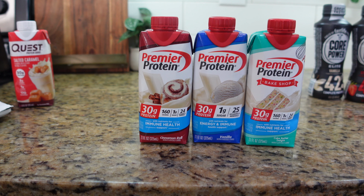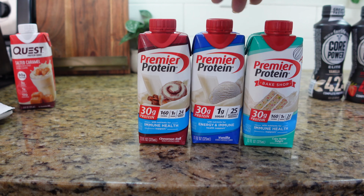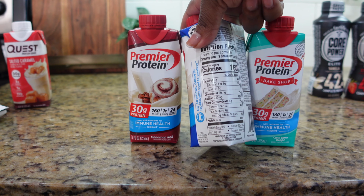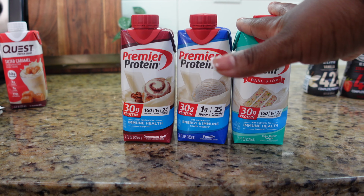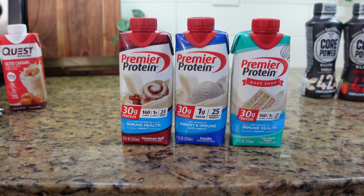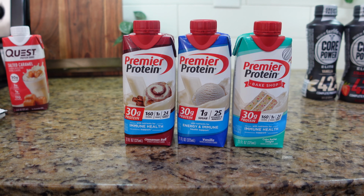Same thing with Premier Protein. This is my absolute fave. I've done these for years. Premier Protein is 160 calories. Again, 30 grams of protein, 3 grams of fat, 4 carbs, 1 gram of sugar. I do these with my coffees, with my teas, or just to drink. They have so many different flavors. I pretty much try them all except for the chocolate-based ones, but I'm just not a big chocolate drinking fan.